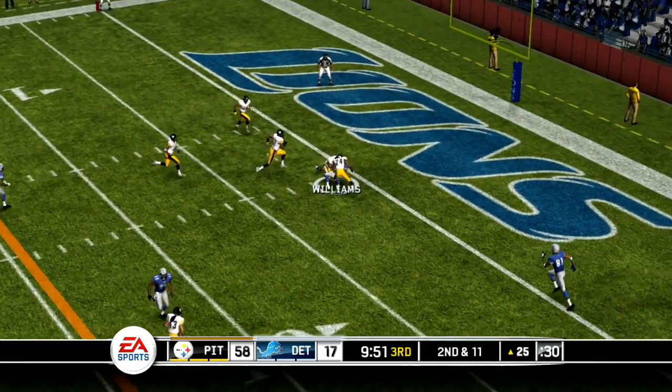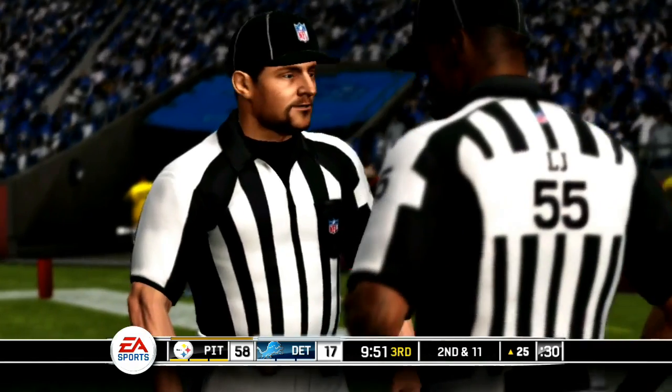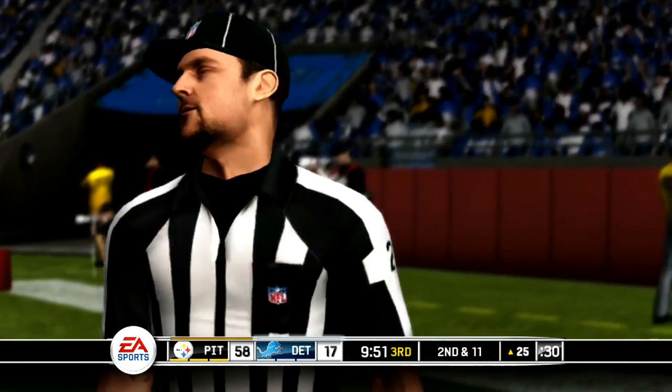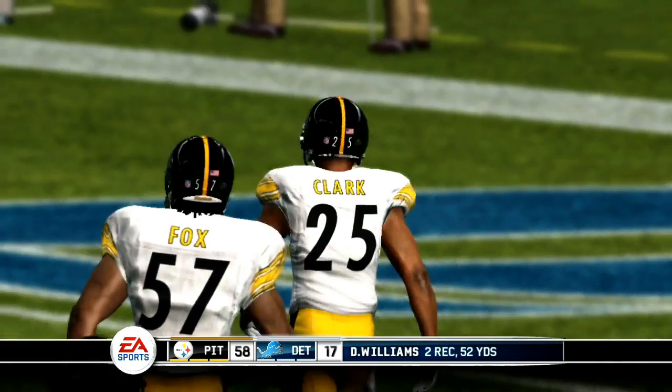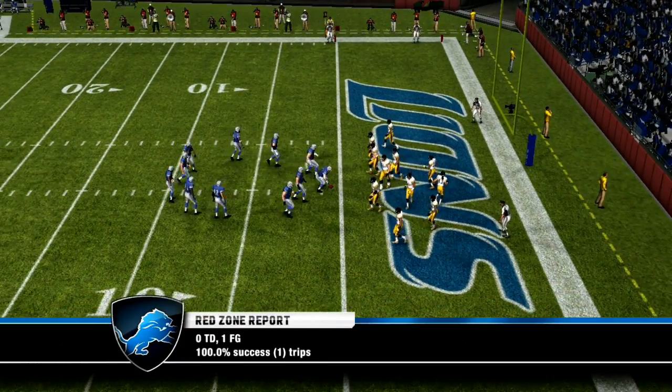Throws it. He makes another catch. Derek Williams gets in for 6. Wait, no signal yet. This will not be a touchdown. 1st and goal, 1 yard to the goal line.